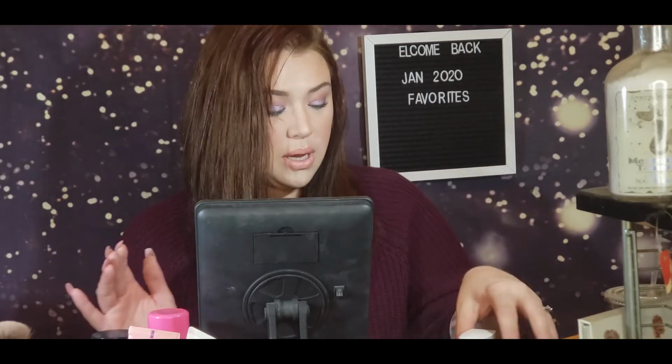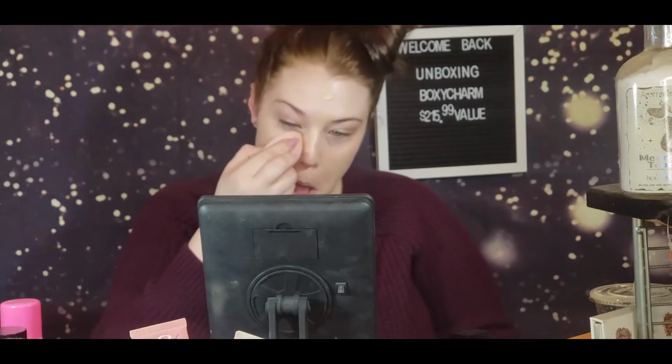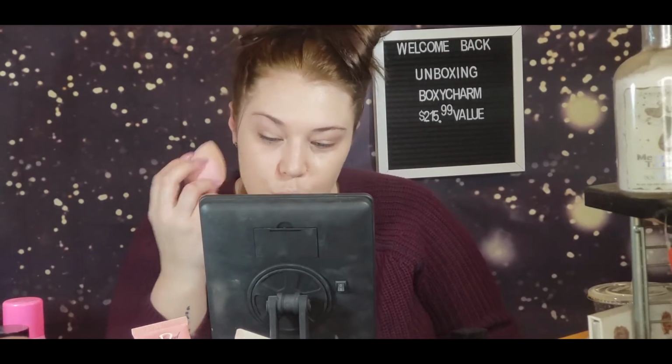Let's talk foundation real quick. I have been mixing two. One I like on its own. One I'm really still trying to figure out if I like it on its own or not. But when I mix them, it gives me this gorgeous, natural, but kind of glowy, not sparkly, but like a natural, healthy look to my skin. And they're both very buildable. They blend easily and they mix well together.